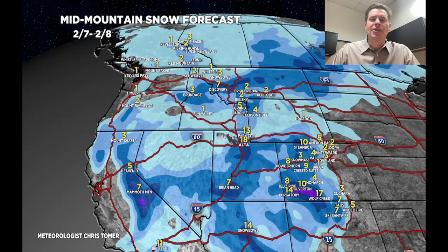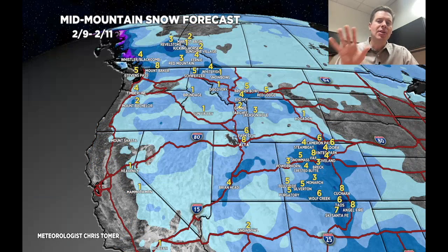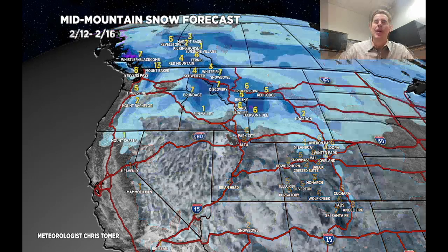Okay, time period number 2, 2/9 through 2/11. Now, most of the snow you see here in the Wasatch comes on 2/9. Then it's drier. Most of the snow into the Tetons comes on 2/9. Then it's drier for a few days. In Colorado, that snow continues to fall on 2/10 and into early 2/11 with that departing storm system in northern New Mexico. Then the pattern's going to start to shift to the northern tier. And by the way, up in BC, look at the numbers, 1 to 3, but watch the next time period. This is a little bit better.